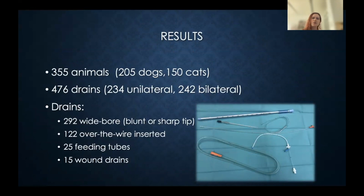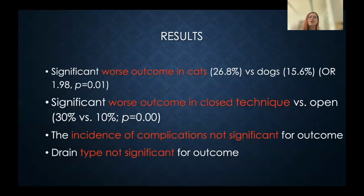Regarding our results, we had 355 animals that met the inclusion criteria, with a total of 205 dogs and 150 cats. This meant a total of 476 drains that were placed, with 234 being unilateral and 242 being bilateral. The main types of tubes were wide bore with blunt or sharp tips, over-the-wire inserted, feeding tubes, and wound drains. In our statistical results, there was a significantly worse outcome in cats, with 26% of them not surviving to discharge. There was also a significantly worse outcome with the closed versus the open technique, with 30% of them not surviving to discharge. But nevertheless, the incidence of complications was not significant for the outcome, neither was the drain type.